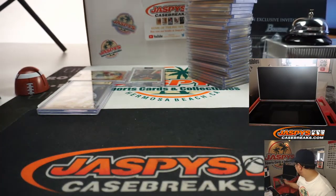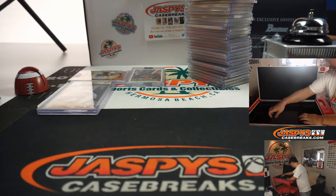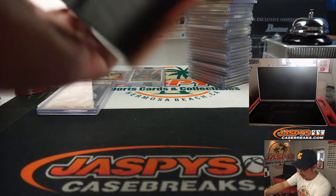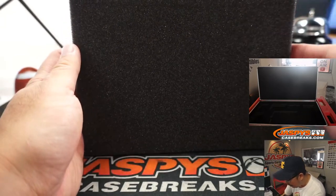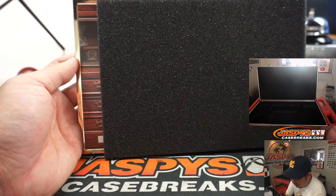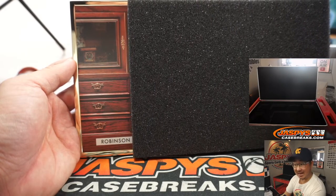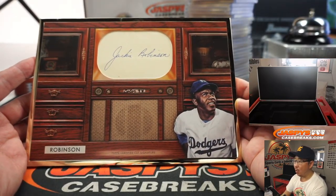All right, now, but wait, there's more. The cut auto. All right, let's see what we got here. Which way you're gonna go, okay. R? Robinson? As in Jackie Robinson? Wow, Jackie Robinson cut auto. Ooh.